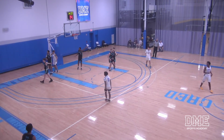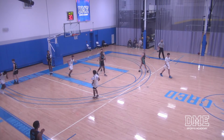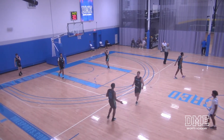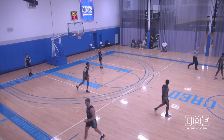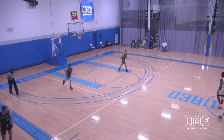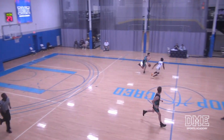Nice block there from the big fella, May. And that's out of bounds. It's going to be Combine basketball. No doubt, May very long. His height is 6'6", from Manchester, England. A lot of athletes.